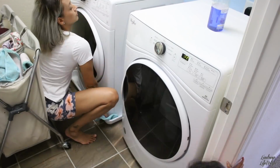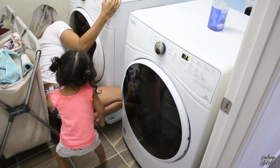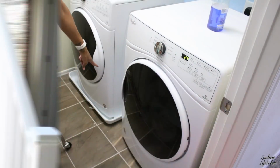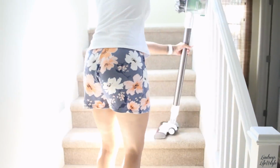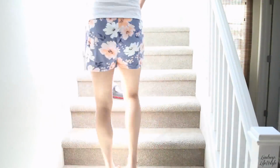So I also like to go in the sides of my washing machines, not when I'm doing a deep clean, just kind of a random clean, and keep that area clean because there is a lot of dust buildup in that area and it just sticks there. So I wiped that and it was all good. Now I'm going to go ahead and use the Prasonic vacuum cleaner and vacuum the stairs. And like I said, it's so light and easy, so I really liked it.